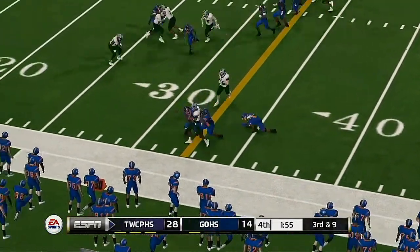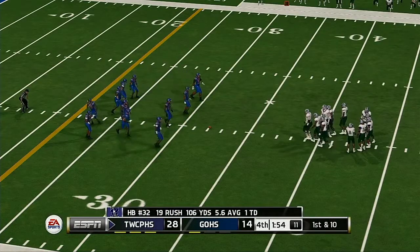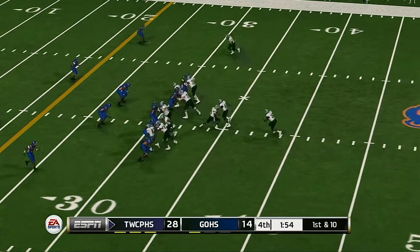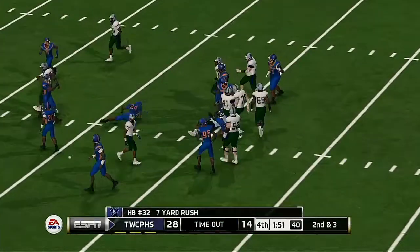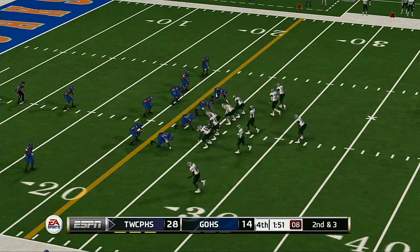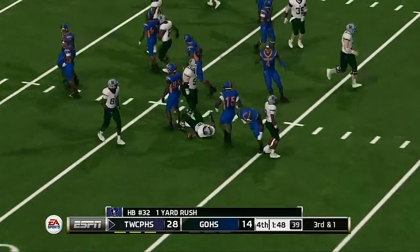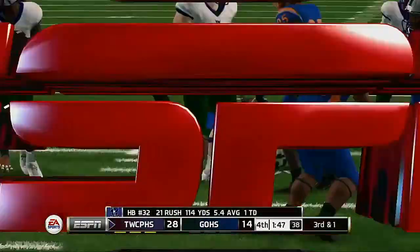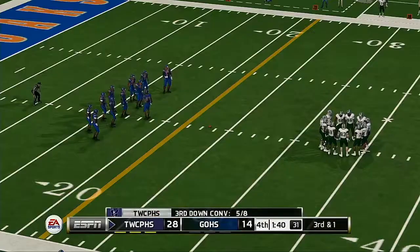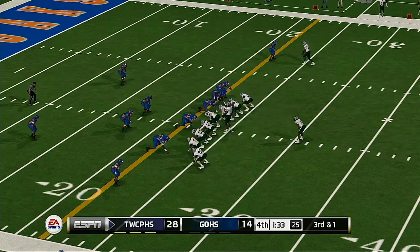They'll run it. He's pushed out of bounds at the 32-yard line. From the 32-yard line, first down. Nice run there. The defense calls a timeout, and now they've got no timeouts left. He gains a couple of yards on the carry. Short yardage situation here. It's third and one. Just under 2 minutes in the game.